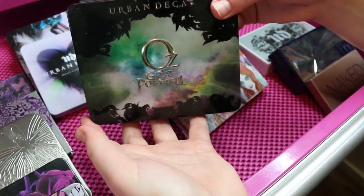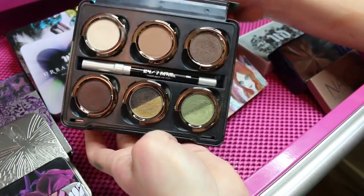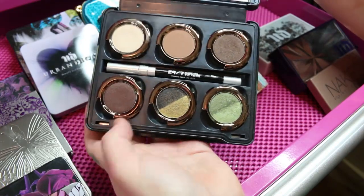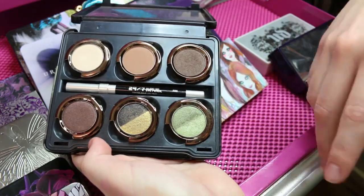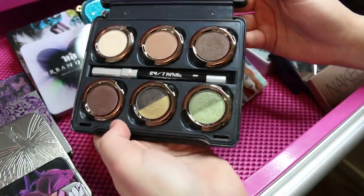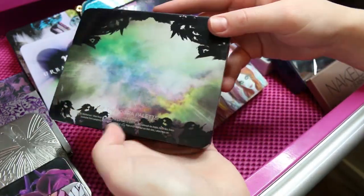And here is the Glinda palette from Oz the Great and Powerful. And those are the shades that came in here. I use this a lot. This was one of the palettes that I would just grab and take with me when I went traveling. I would just slap this in the crease, messily throw it all over, put this on the lid and a little under the brow bone. It was perfect. Anyway, this is the Theodora palette. Love it. So pretty.